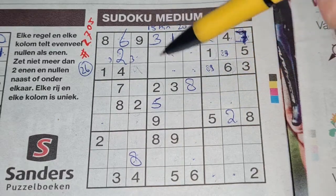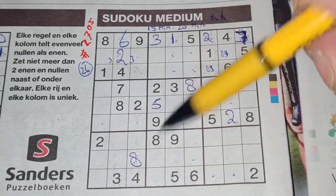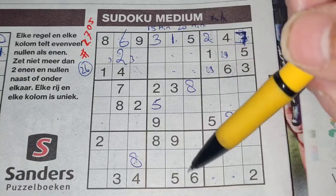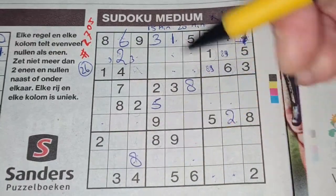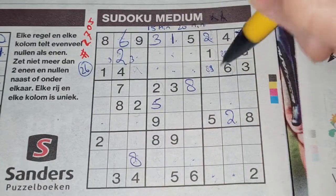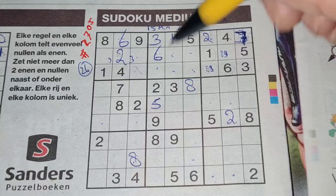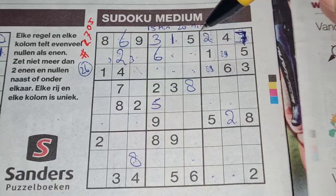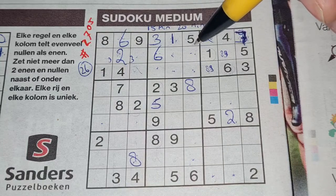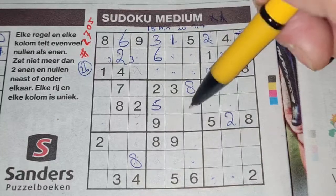6 should be here. In this column, 4 missing numbers. One of the missing numbers is a 6. We see here 6 in this big square, so no 6 in these two boxes. So the 6 could be here or there. We see there 6, no 6 there. 6 should be here. 4. Okay. Then 1 should be there.